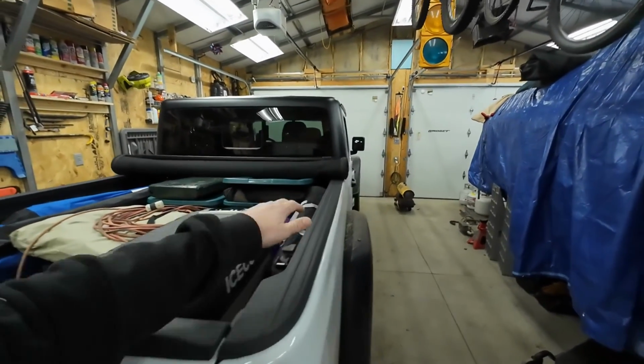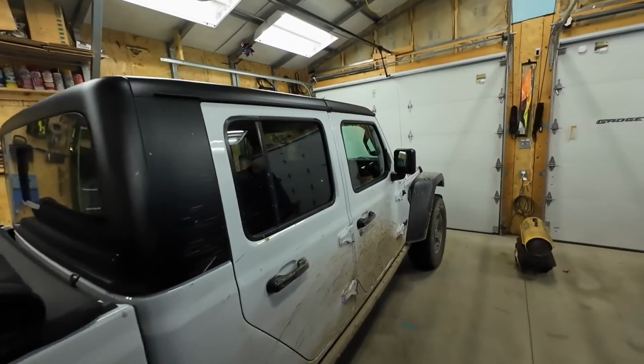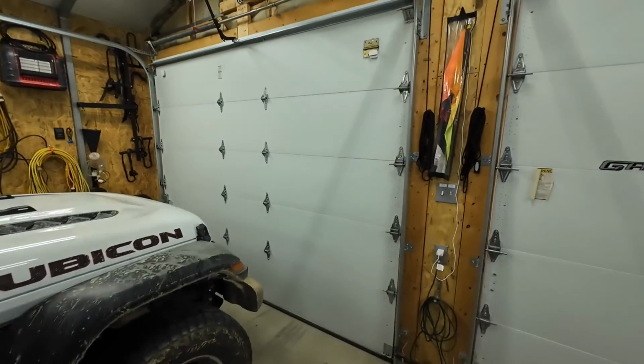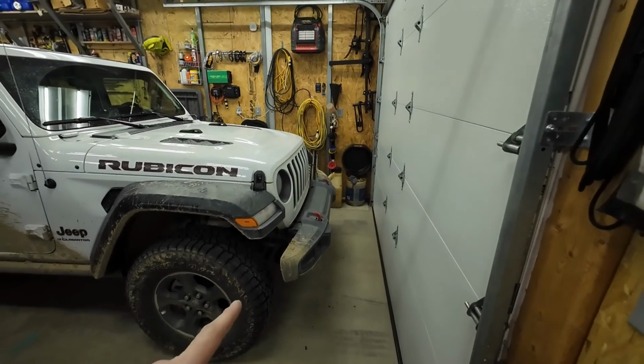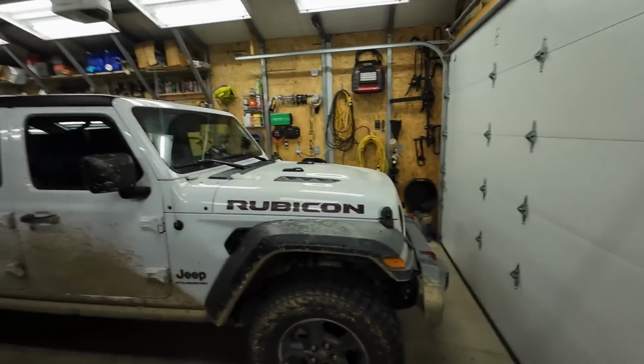So I think I finally decided what I wanted. So we'll start at the front, only because I have that part on the way. So I got a front bumper coming. Front winch bumper, so I can put the winch back on it. I think that's it for now.